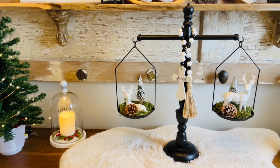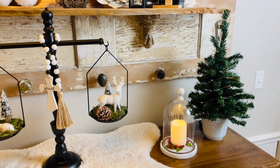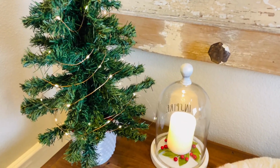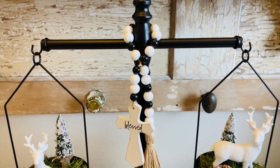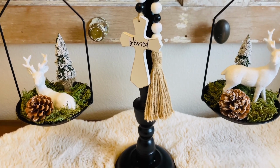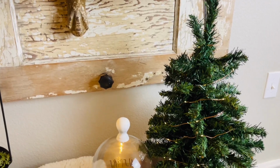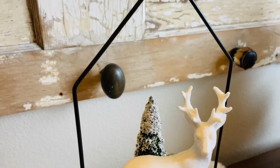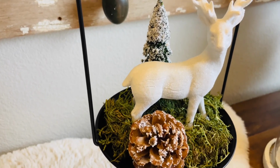But on the entrance piece, I left pretty much everything the same. I left the green trees there and the cloche, as well as my faux fur rug. The only changes here were the balancing scales and the deer decor, plus the blessed beads, as well as me putting the napkin ring and the candle into the cloches.